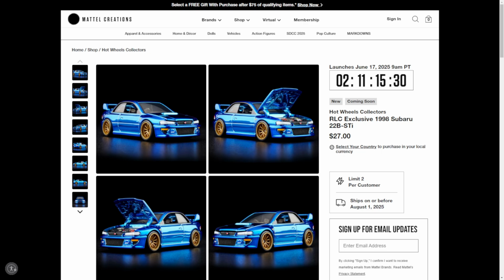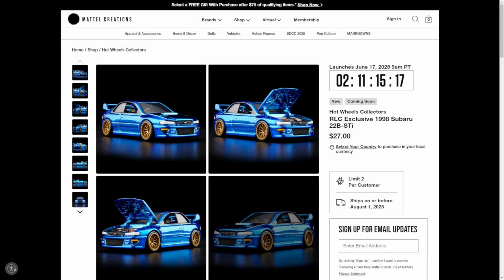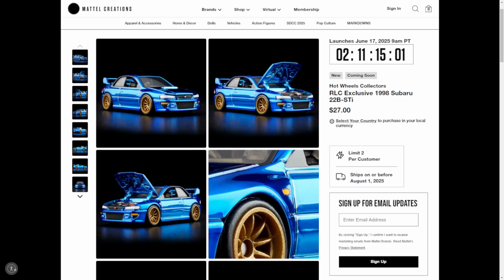So I've noticed that Hot Wheels RLC has been leaning towards this realism. They're kind of leaning towards this real life counterpart thing. They did it with the Integra Type R. They did it with the Audi Quattro. That was a real life counterpart thing that they made into RLC form. They've done it with the Lincoln Continental. They've done it with the Monte Carlo. It seems like they're going in this direction where they're trying to make real life counterparts of vehicles.